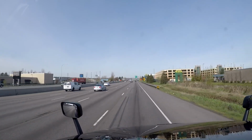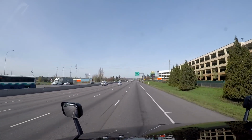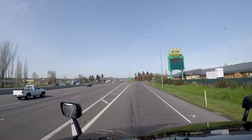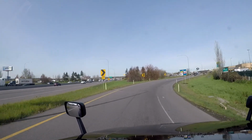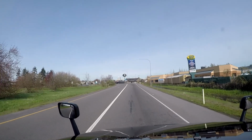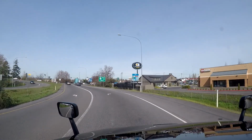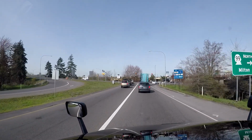Luckily, I know this because Google doesn't want to take me to. Take exit 137. Google seems to think I should go ahead, go through the neighborhood, but of course Google does not know truck restricted routes. That's why Google is a tool, not a crutch. Turn left onto Washington 99 South, 54th Avenue East.